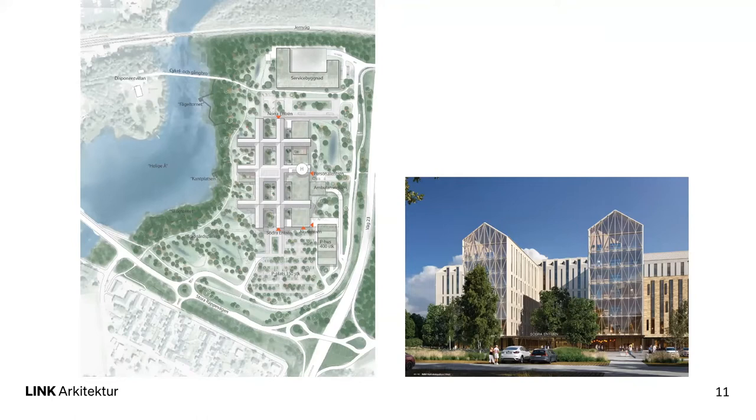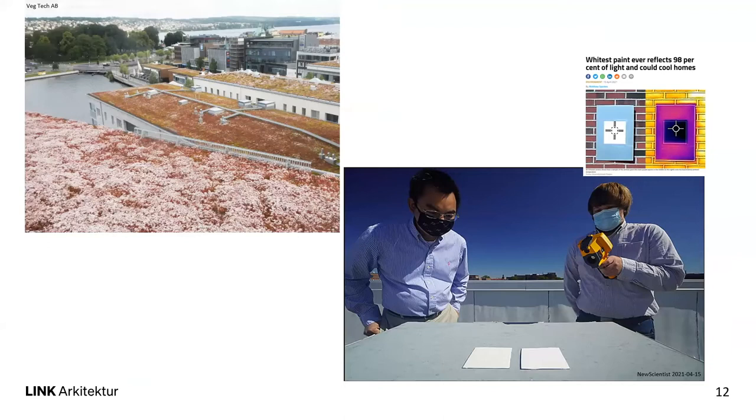On the building, on the roof, we can work with green roofs that support not only lower temperatures, but also support biodiversity, and handle rainwater, etc. And we can also see that by using lighter colors, and in this case, on this picture, a very innovative color that reflects 98% of the sunlight energy, we can lower the need of cooling in buildings.